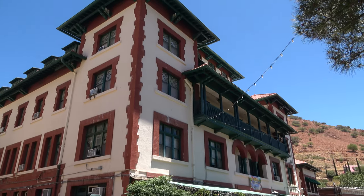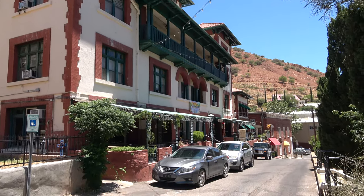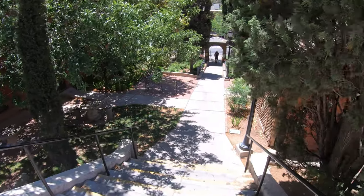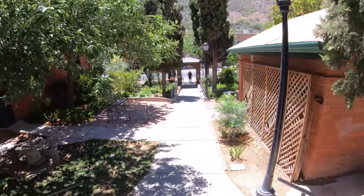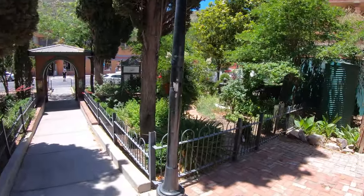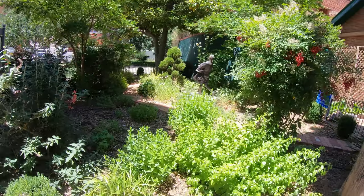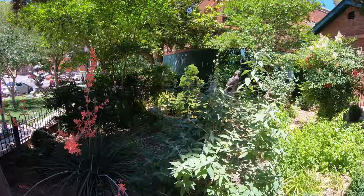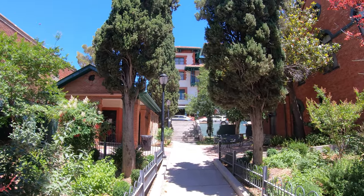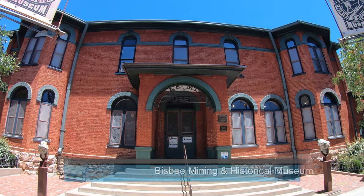Tlaquepaque Hotel. And this is right across the Tlaquepaque Hotel. Very nice garden. And back there is the Tlaquepaque Hotel again. And this is the Bisbee Museum for mining.